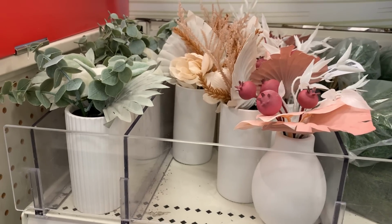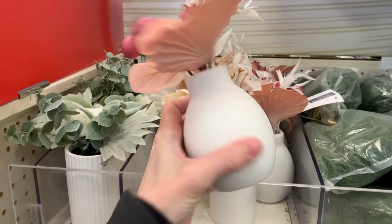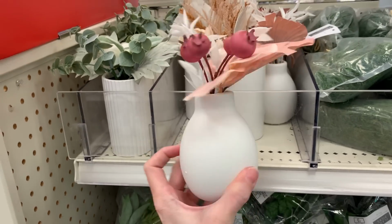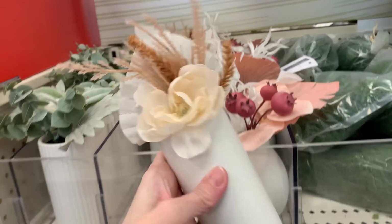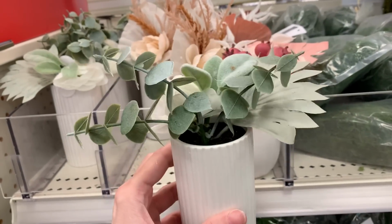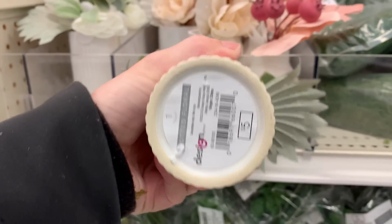The last faux floral items that they have are these floral arrangements. The bases on these are ceramic, and as you can see, they're actually kind of big. The pink one is kind of pretty. It looks like it's got little pomegranates on it, and I like the shape of the vase, the nice round shape to the vase. The second one here is kind of a neutral colored arrangement. That's pretty. The last one they have here is all kind of greens and white, which I like, and the ribbing on the vase is kind of pretty too.